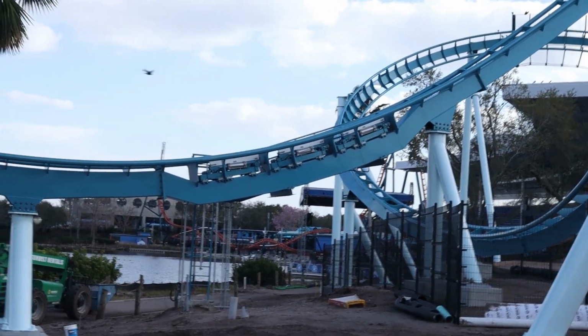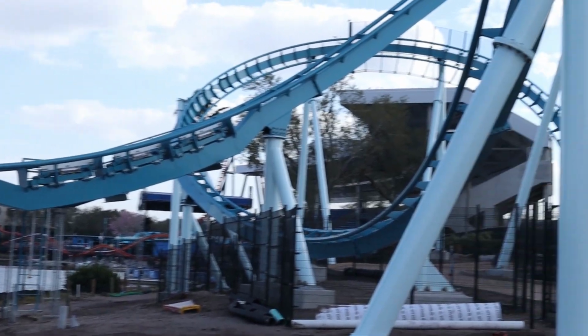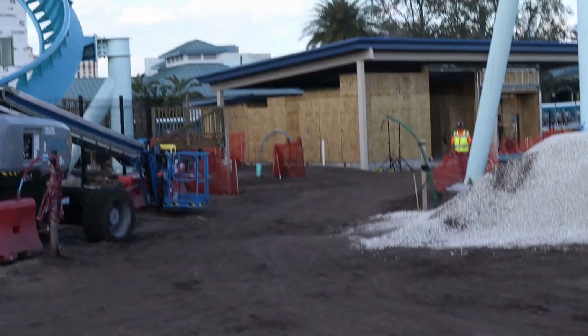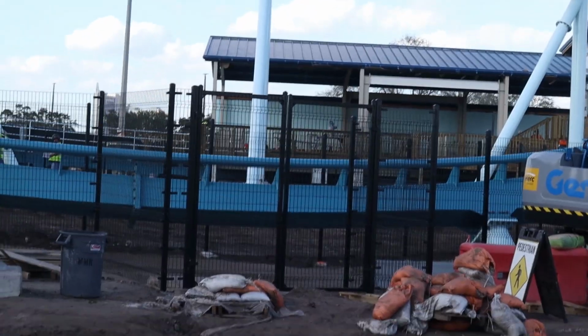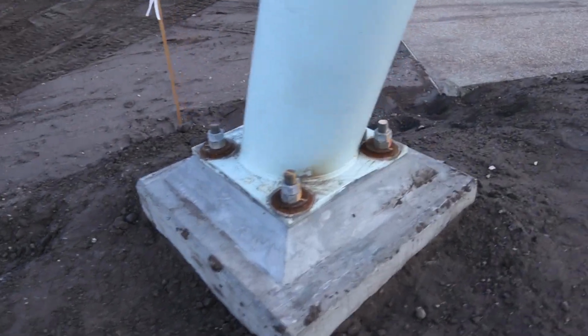But yeah, that's where we saw a lot of employees in our last video. They're all on the site. But yeah, we have another boom lift straight ahead doing more netting and stuff. And yeah, here's a clear view of the gift shop and lockers and stuff. The station looks amazing for the train and everything. I cannot wait. This thing, we have a footer here, some markings on it.